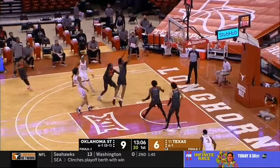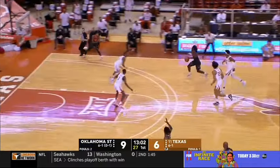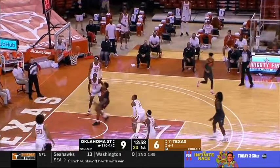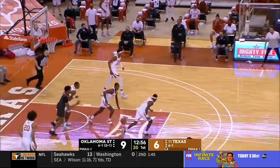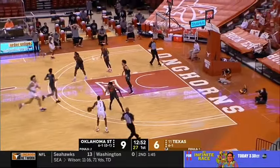Coleman for three. Rattles out. Coleman has not shot the ball as much over the past two games, with Greg Brown having an increase in shots. Keelan Boone, no. And Moncrief almost makes a spectacular follow.